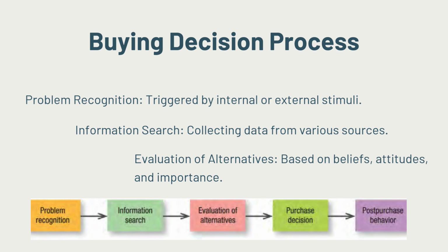The next stage is evaluation of alternatives. And this is when consumers evaluate alternatives. They rely on a combination of beliefs, attitudes, information processing, and the expectancy value model, all of which are interconnected in shaping the consumer decision. Beliefs and attitudes form the basics of how consumers see products.